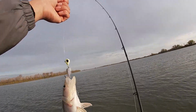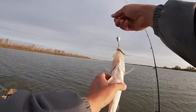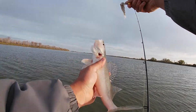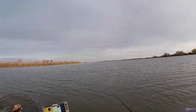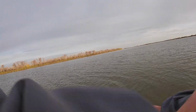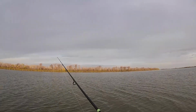Saugers. Lots of these little river rats. I'm gonna get poked here. Oh, please don't. Back with you. I wish we could genetically modify those little buggers so they got bigger. They'd be so much more fun. Not that they're not fun. Funner, bigger, better, stronger.